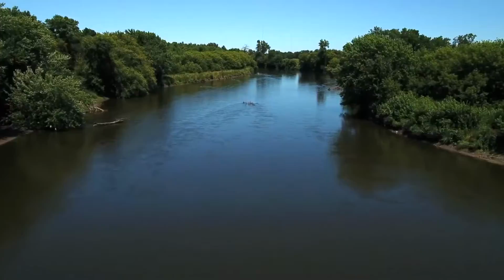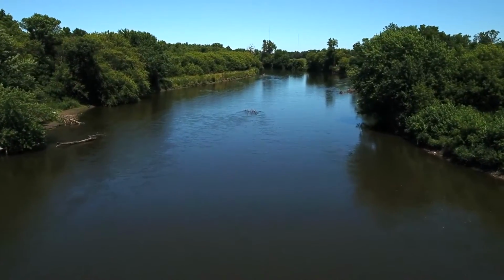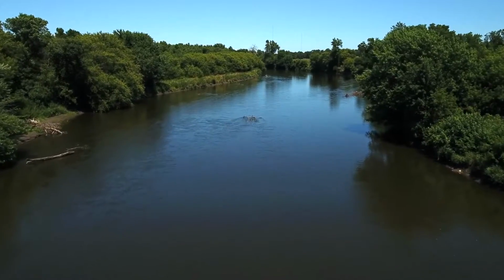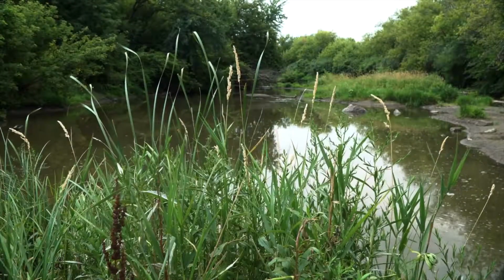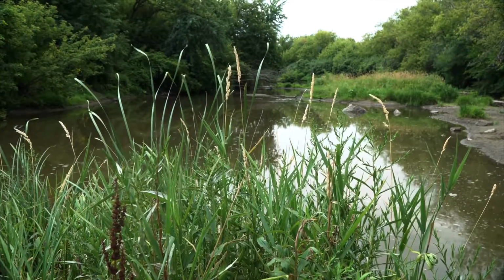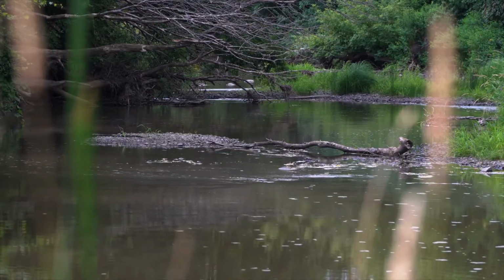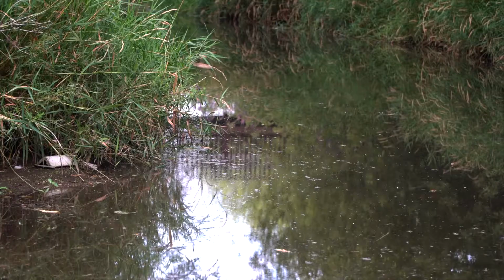The status of the Big Sioux, we're still on the impaired list for total suspended solids and bacteria. We are starting to see some improvements in one of our major tributaries, Skunk Creek, and a lot of our water quality efforts have been focused on that tributary, which helps the water quality of Big Sioux River here in Sioux Falls. So we're making some good progress, but we still have a long ways to go.